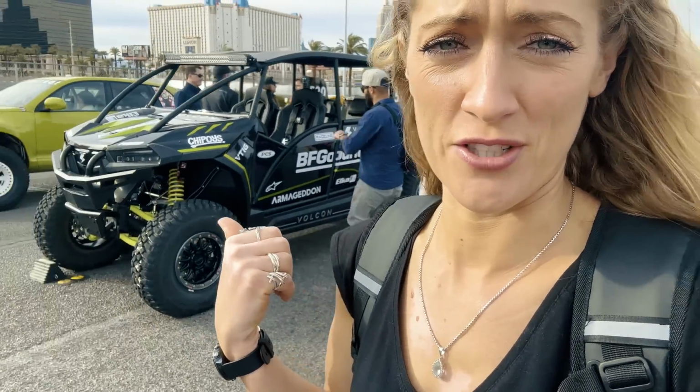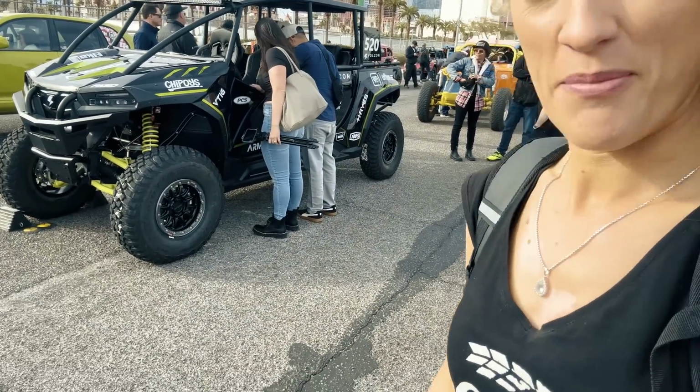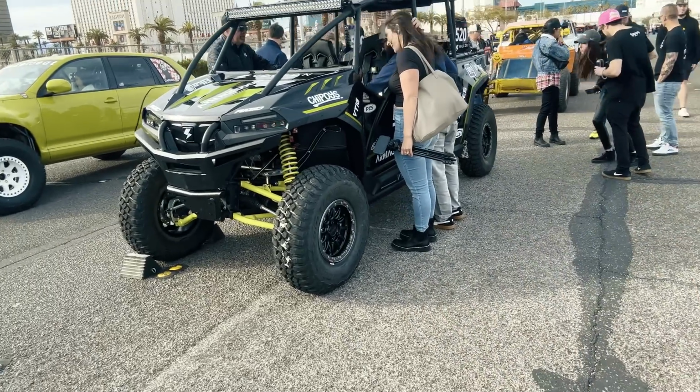First fully electric UTV. So this is the Volcan. Obviously it's got BF Goodrich tyres on it, but this is an electric vehicle about to go into a desert race. Pretty exciting seeing where technology is going. Look at that.